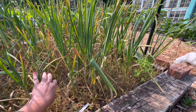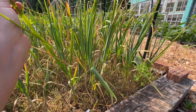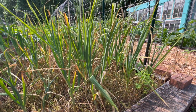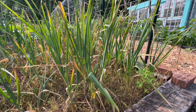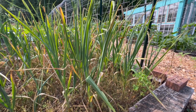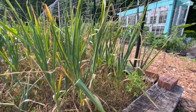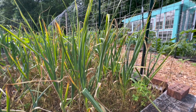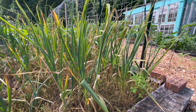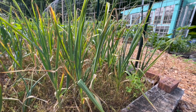But we fertilized last week, and now we're really just waiting on it to finish yellowing, and we'll pull this out, and I'll show you exactly how we preserve our garlic. We like to dry it and braid it. So look for that video here in about a month. I'll show you exactly how to braid garlic. It's a fun little craft, and it turns out really cool, and you can hang it in your house and have fresh garlic for 6 to 9 months after you harvest.